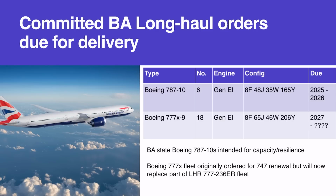Now, one of the things that it's worth noting, and this is quite important, so if you're interested in this subject, I'd pay attention to this. British Airways have said publicly in their statements to the capital markets that the 787-10s are intended for capacity and resilience. Now, British Airways can always change its strategy, they can always change their mind and decide to do things differently, and they have done that in the past. But as things stand at present, we're expecting those 787-10s to add capacity and resilience to the network, not to support the withdrawal of the older Boeing 777-200ER aircraft.